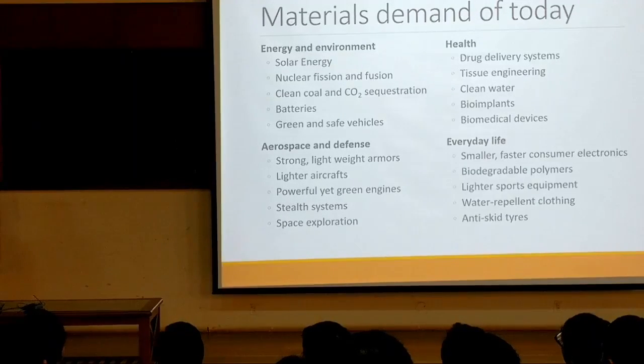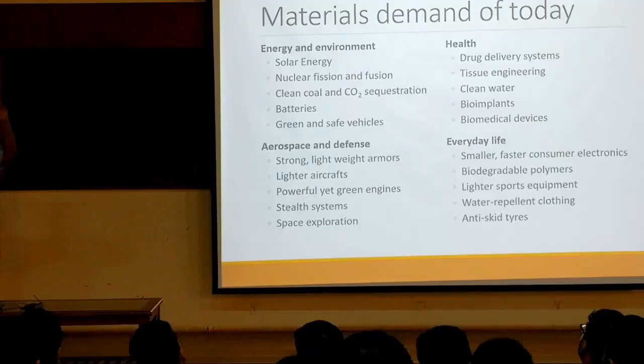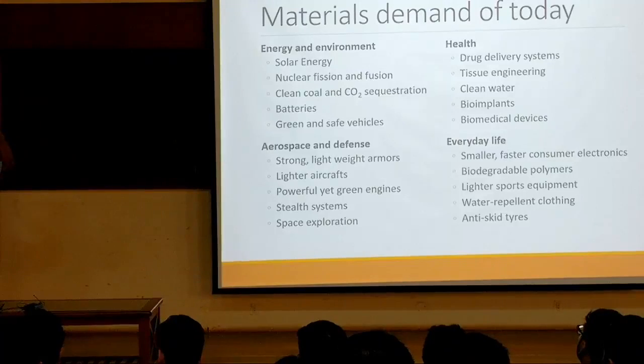okay? So you will come across applications which are strategic, like nuclear or aerospace, or commonplace, like plastic bags which have to be biodegradable. Okay, all of these require materials, and that's where we come in.